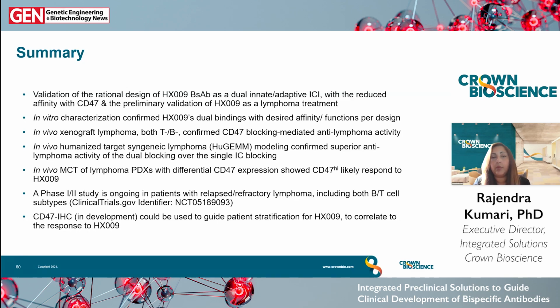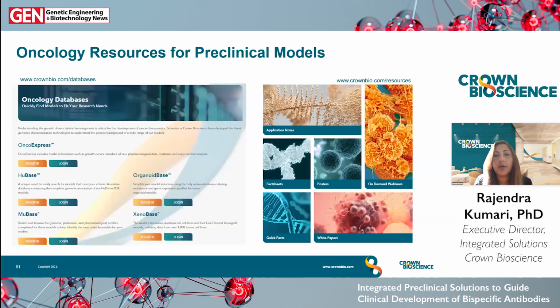And this also leads to the phase 1/2 study that is ongoing in patients with relapsed refractory lymphoma, including both the B and T cell subtypes, and has shown encouraging preclinical anti-lymphoma activity. There is also potential for developing a CD47 IHC companion diagnostic, which could hopefully guide patient stratification in the future.